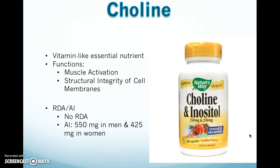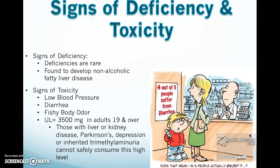There's no recommended daily allowance for choline, but adequate intake is about 550 milligrams in men and about 425 in women. And over here on the right, once again, there's a picture of a general choline supplement. This one is also choline and inositol, and they're both 250 milligrams per capsule. I'm sure you can find plain choline supplements as well, without the added inositol in it. So, signs of deficiency and toxicity of choline.